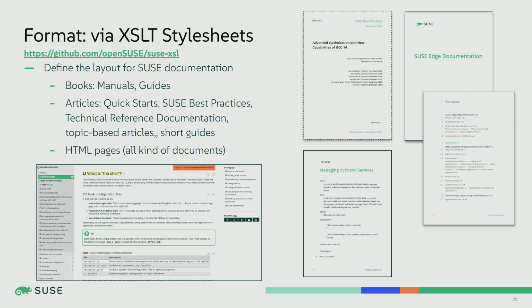Any questions? No? Okay. Well, are you going to get to diagrams? What's your format for diagrams? You can come to our booth, talk to Jana. She's doing the diagrams. I'm not quite sure. SVG? SVG. Yeah. Okay.